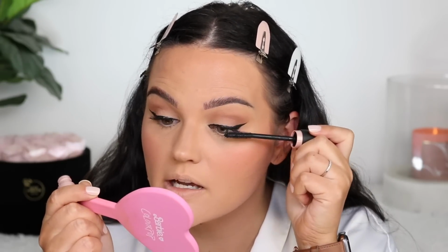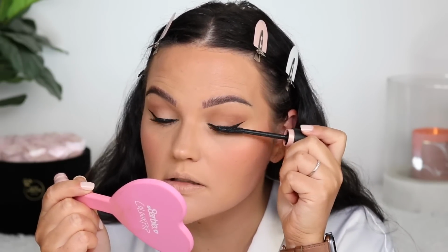I just like my lashes to be a little bit more voluminous, and I don't feel like I can get that with this mascara. But it's zero clumps, so if you do not like clumps at all, it's really good for separation and combing out your lashes.